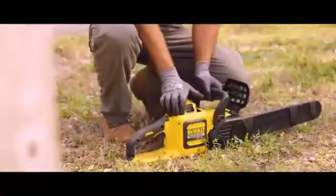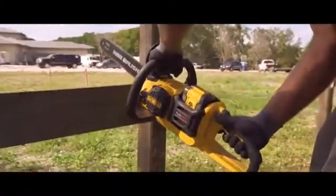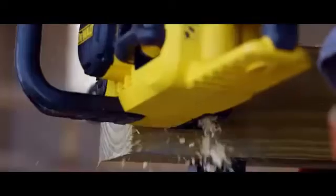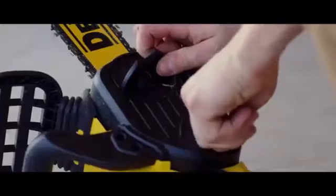The Dewalt Flexvolt 60-volt Max Chainsaw has a powerful and efficient brushless motor delivering gas performance with runtime of up to 70 cuts per charge on a 6x6. The low kickback 16-inch Oregon bar and chain has auto oiling for continuous lubrication and a tool-free tensioning system for quick bar and chain adjustments.